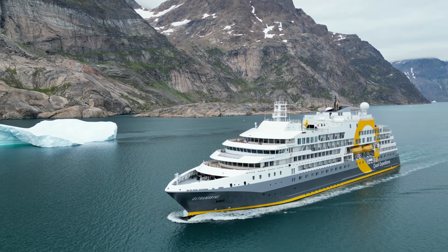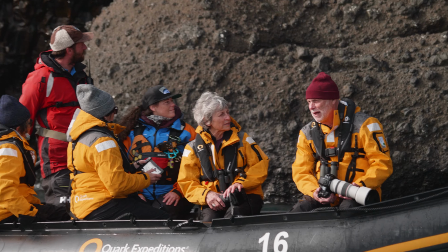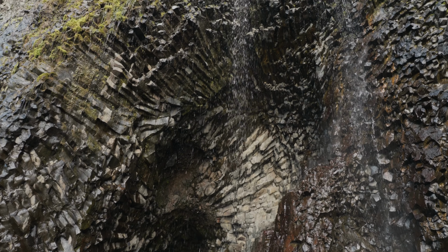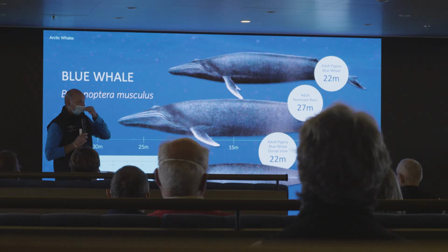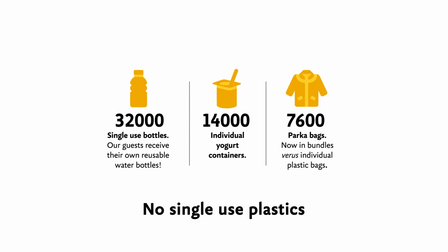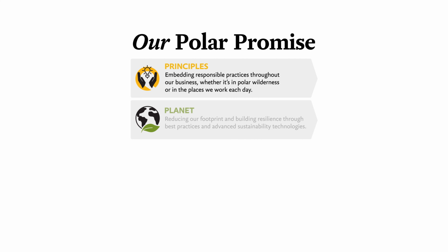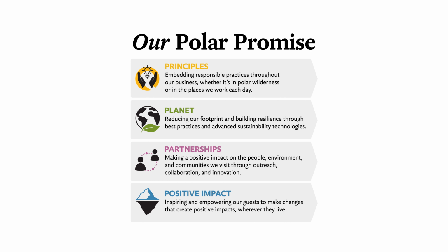Our staff are incredibly passionate about the impacts of climate change, and guests have the opportunity throughout the voyage to learn through lectures and through conversation with those experts about how climate change impacts the polar regions. Cork Expeditions has been doing sustainability-related initiatives for a long time, but our Polar Promise was the first time that we blended it all together. Our Polar Promise is flexible, which allows us to grow as new research comes to light about what the best ways to reduce our impact are.